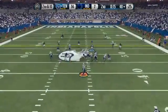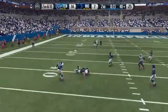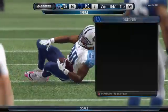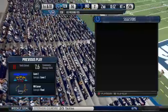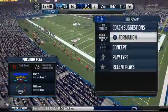Second down and 10. Dez Bryant on the receiving end. The Titans use a timeout here. We'll take a quick break. You're watching the NFL on EA Sports.